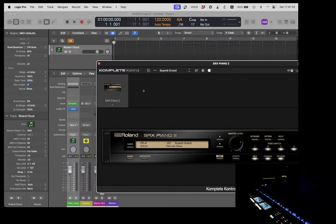Basically, I'm done here because I've been going for a long time anyway. I'm going to just play you through the rest of this piano board, which is superb grand. This is nice too.